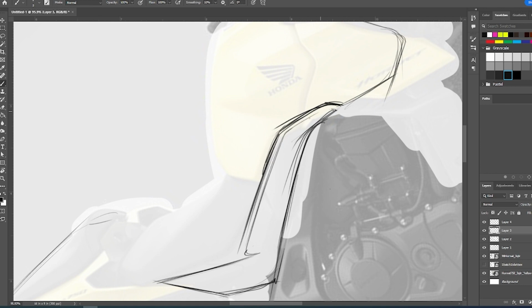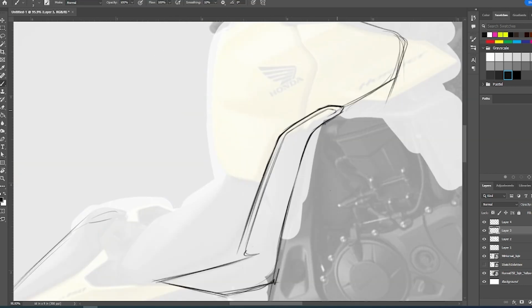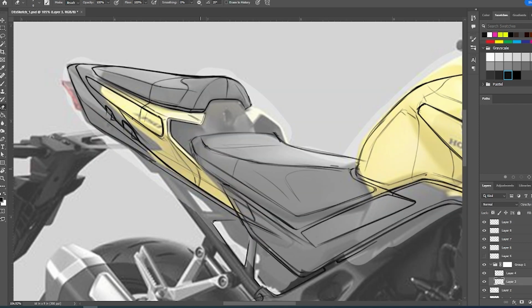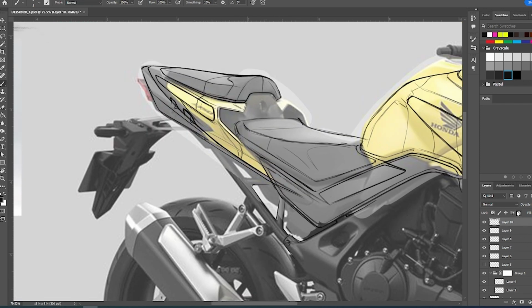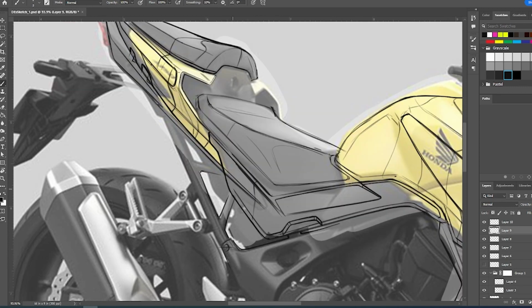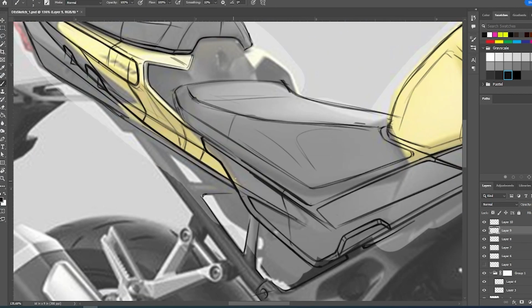I'm using an underlay of the current CB750, and I begin laying in line work over top of that image. It's important to create crisp line work before laying in color, and I'm laying in section lines and really working through as much of the form as I can, so that when I begin painting, I essentially can paint by numbers and have a very clear roadmap that I can follow.